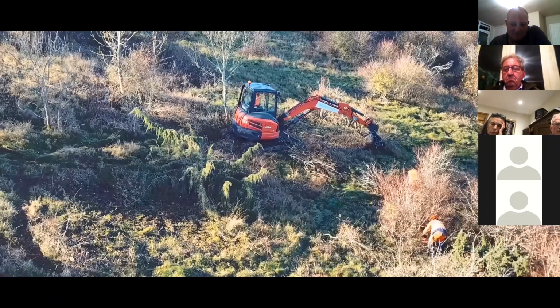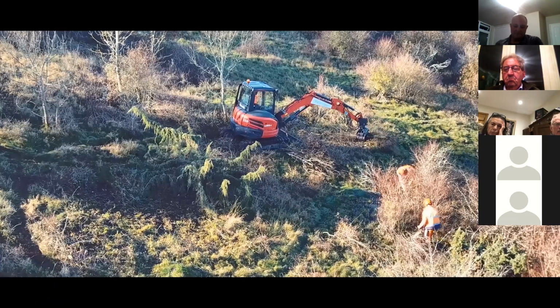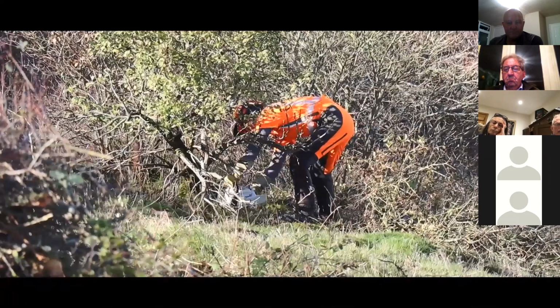So what next after the scrub clearance? The scrub clearance work is essentially phase 1 of the work. It's been a massive piece of work over the last 6 or 7 weeks to clear the site and to get the seed bank energised. But that's only half the story. Once the scrub clearance is finished, we're working with the landowner to put in a lot more stock fencing around the site, so we're able to graze it. So making sure the site is stock proof and the fencing is in good condition for the stock to be able to graze the site. We're also working to reinstall water.